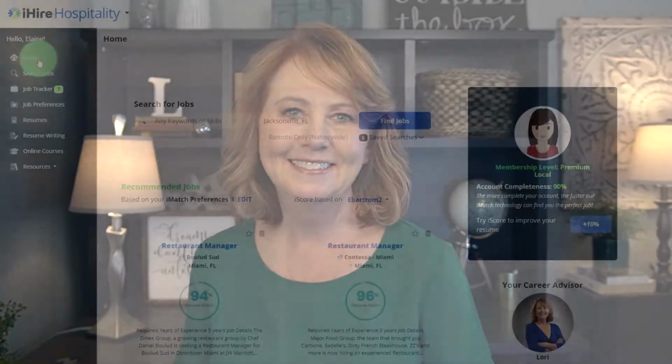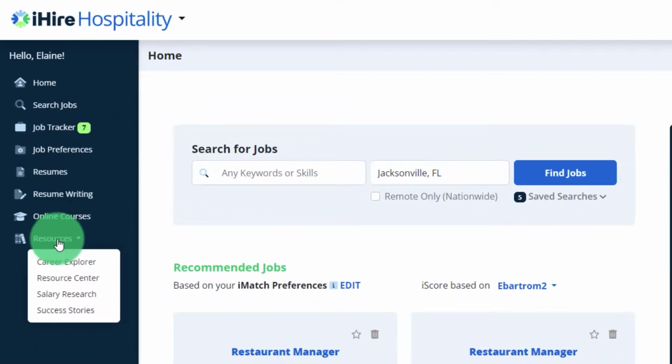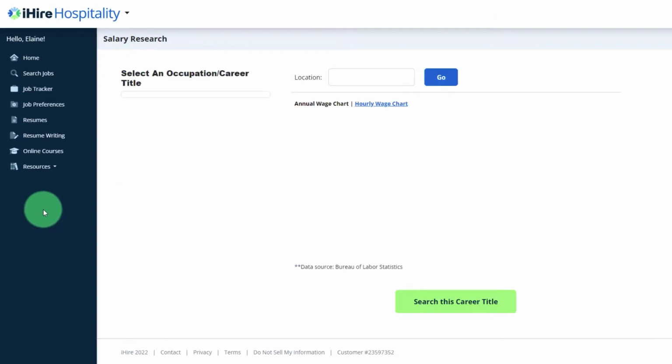When you're negotiating a job offer or a promotion within your current company, how do you know how much money to ask for? With our premium member salary research tool, you can be sure you're in the right ballpark. From the homepage, click Resources, Salary Research.